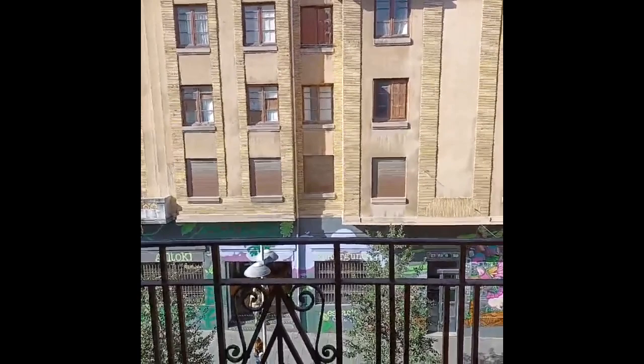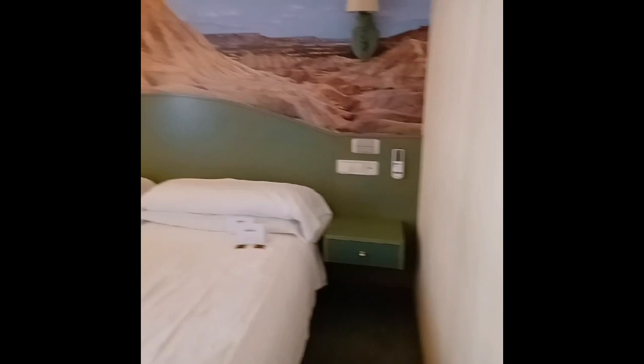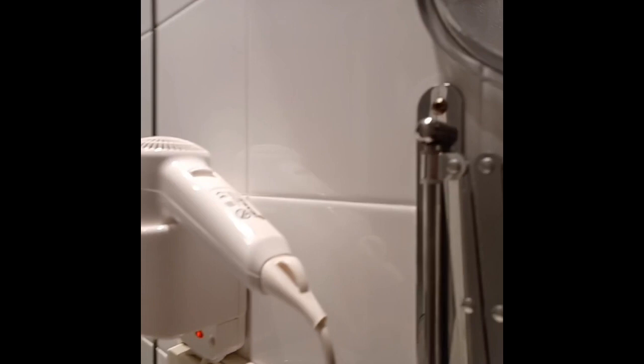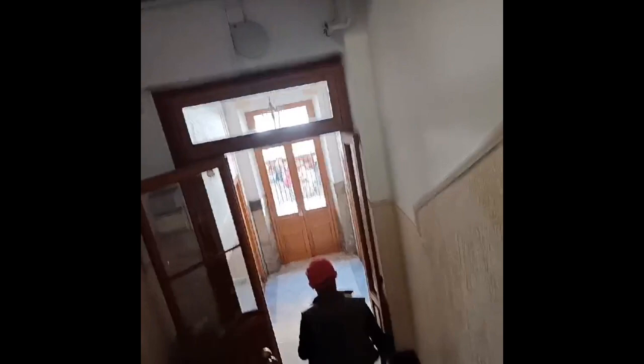So that's the poster. We have a heater. We have a closet, small closet. I think that's for a safety box. And these are two closets, safety box. This one is the toilet. We have a heater. Nice. So we're on the second floor. This is our way down. When you go out, there's a bar cafe right away.